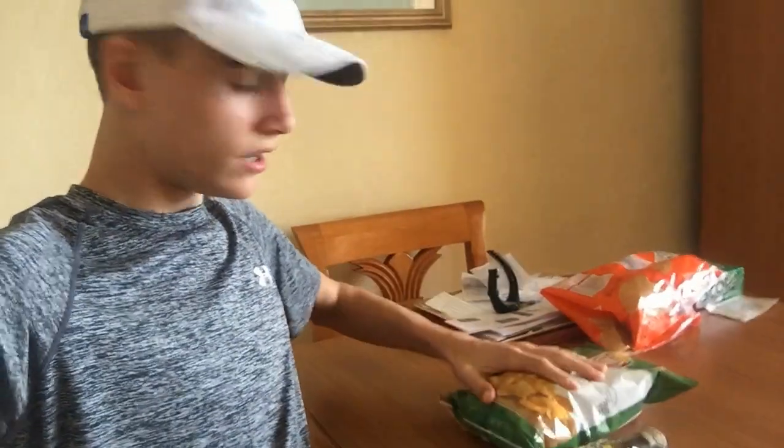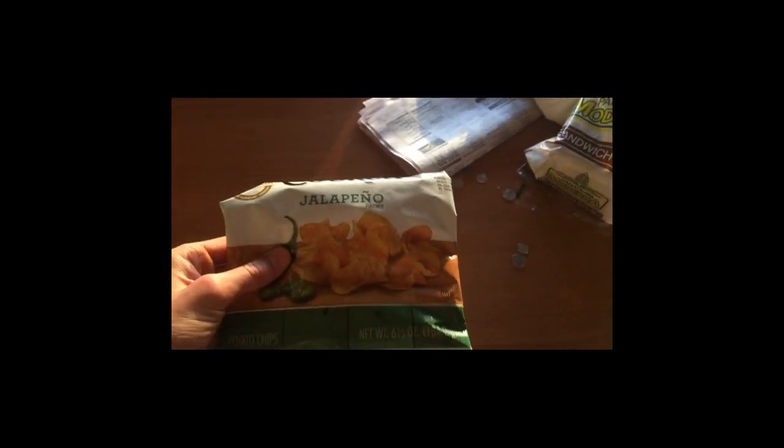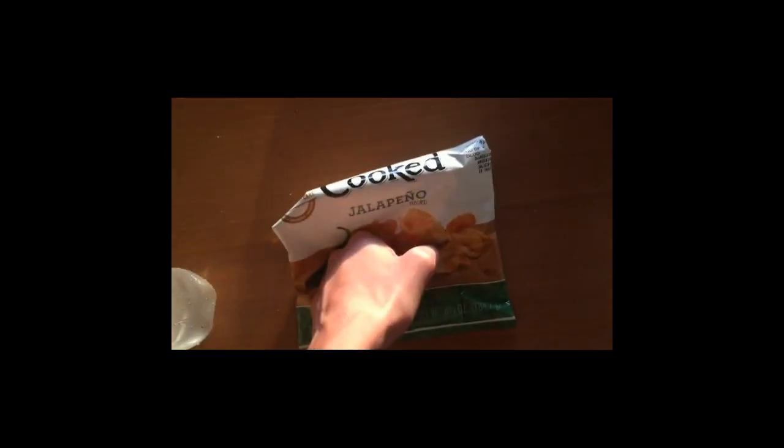All the stuff is right here to make my nice breaded batter, and to cook up the fillets as well as season the fillet. All right, so right here I'm gonna crush up my kettle cooked jalapeno potato chips, and I'm gonna make it into a breadcrumb that I can cover the fillets with.